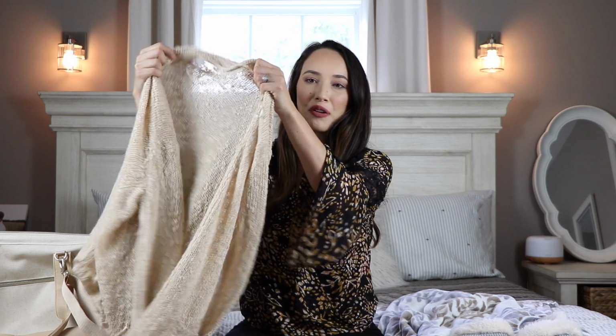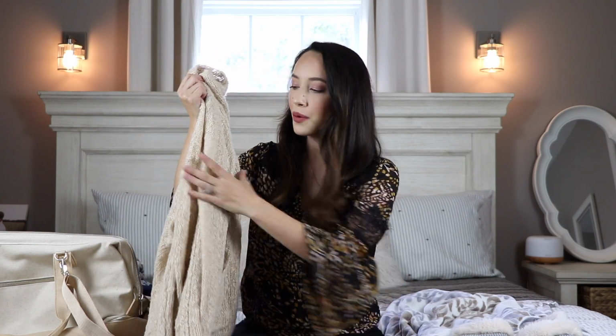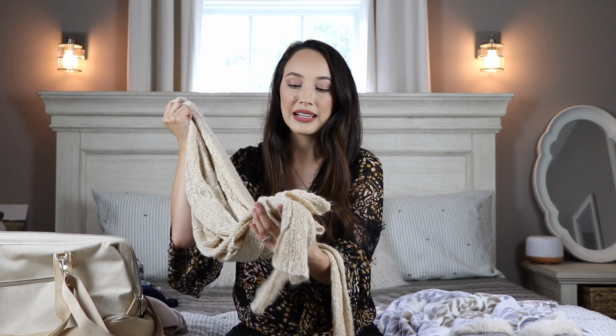To go on top of that legging and tank top combination, if I decide to wear that out of the hospital, or if I decide to just cover up and be a little bit more cozy, I am bringing just this cream cardigan just to throw on over it to keep me comfortable and also just warm. I'm always cold, so I'm bringing this.